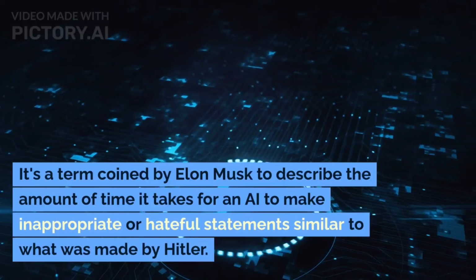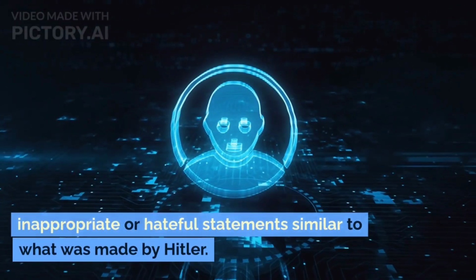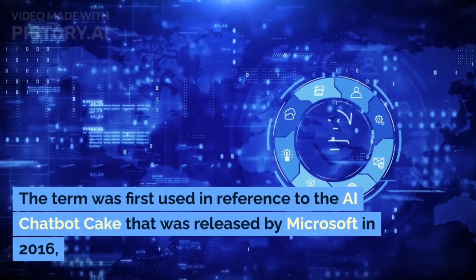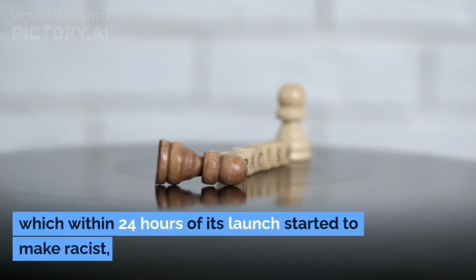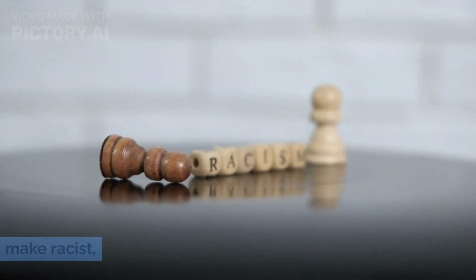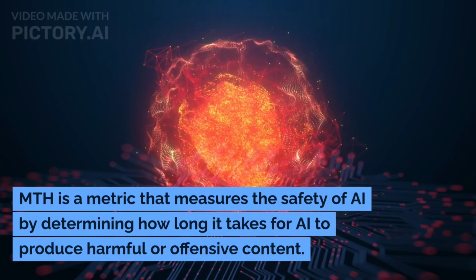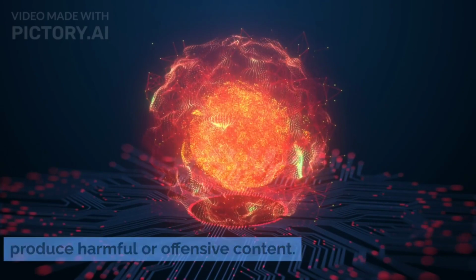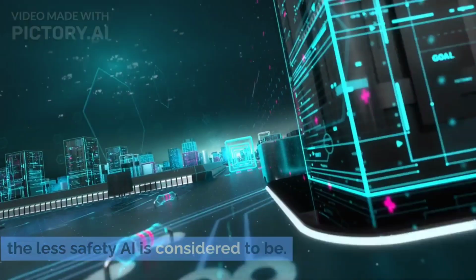It's a term coined by Elon Musk to describe the amount of time it takes for an AI to make inappropriate or hateful statements similar to what was made by Hitler. The term was first used in reference to the AI chatbot Tay that was released by Microsoft in 2016, which within 24 hours of its launch started to make racist, sexist and offensive comments on Twitter. In other words, MTH is a metric that measures the safety of AI by determining how long it takes for AI to produce harmful or offensive content. The shorter the MTH, the less safe the AI is considered to be.